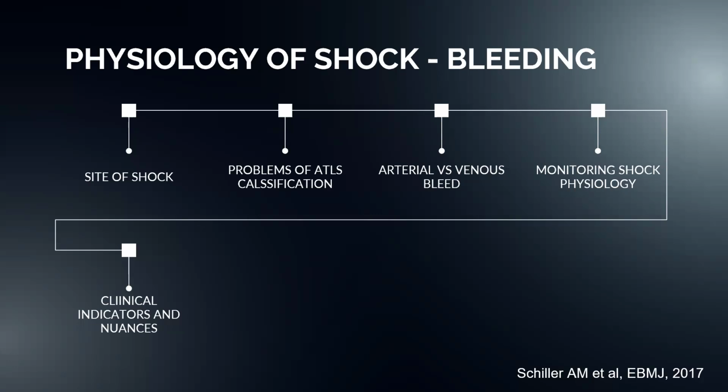Then the second level of shock can occur at the level of large or medium vessels, in which there can be hemorrhage and loss of blood volume. And the last level will occur at the small vessels, the capillaries, which is what we saw in neurogenic shock, anaphylactic shock, and sepsis. This will lead to vasodilation and maldistribution of blood leading to the shock.